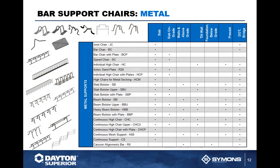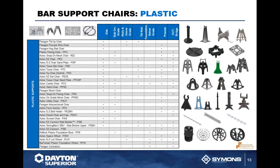Here we have the metal version, and you can get the metal versions in any of these different configurations, typically galvanized, epoxy, plain. So we have a multitude of choices here. This bar support typically runs through. This is the older style. More people start shying away from the metal just because it can lead to rust in the slab. So a lot of people now, and in my personal preference, is plastic.